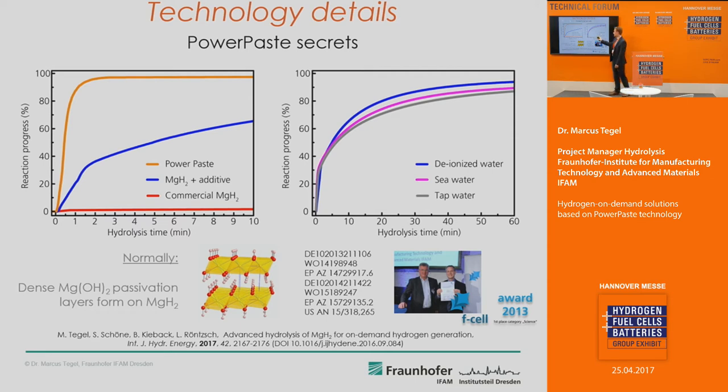Regarding the water, you can actually employ any kind of water. It doesn't have to be deionized water. You can also use waters from lakes, even seawater. All of this won us back in 2013 the IFAM award, the first place. We also filed several patents meanwhile, and we have a very recent publication about this topic.